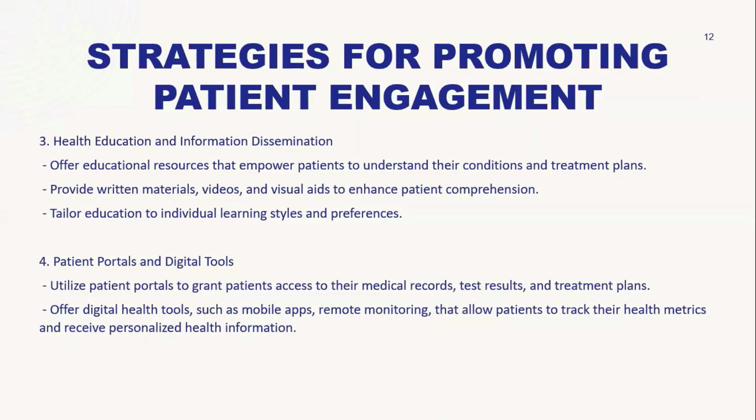Again, tailor your education to your individual learning styles, to that patient's preferences. You might have to dig a little bit. It took me several phone calls and a long time to find out that this patient actually could not read the information we were giving him. The use of patient portals and digital tools. In our case study, Maria now has access to an app that helps her to manage her blood sugar and gives her ideas. And that app talks to the primary care provider and they can see things in real time. Patient portals are great for granting patients access to their medical records, to our test results, to the treatment plans.